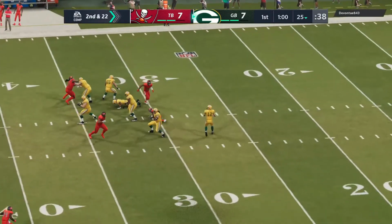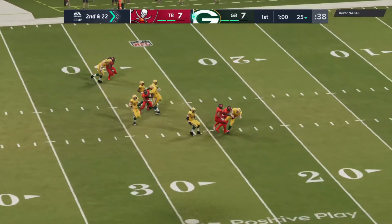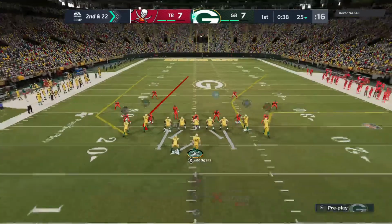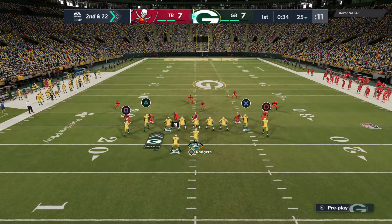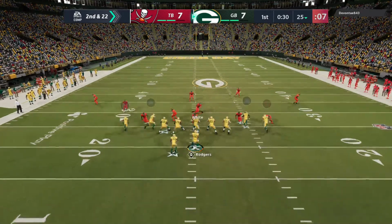Well, they go play fake. The problem is nobody was faked out. And when no one's faked out, what's the end result? Quarterback gets hit. That huge loss on the sack makes this job much more difficult. It's now 2nd down and 22 yards to go.